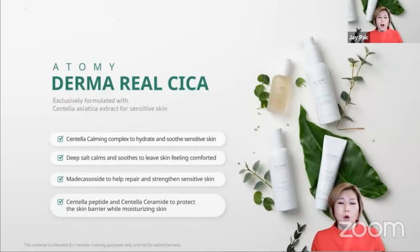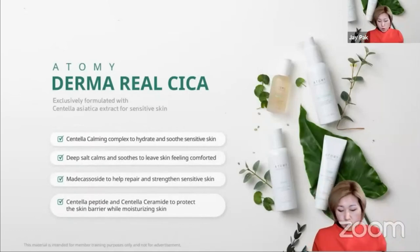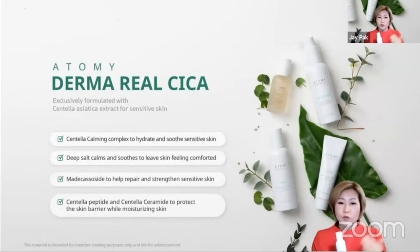So let me show you how to use Derma Real Sika. The first step is the gel cleanser, and then you're going to use the toner, ampoule, and cream. After you wash your face with the gel cleanser, apply the toner on your face, and you will feel instant moisture in the skin while it cleans residue left on your face. Reapply the toner to the troubled area. The toner can soothe and moisturize the area by lowering the temperature of the skin to help calm it.